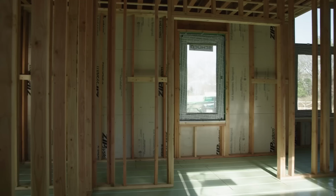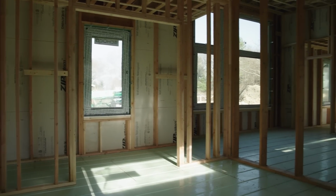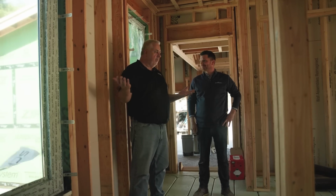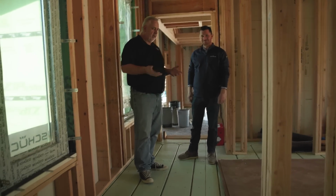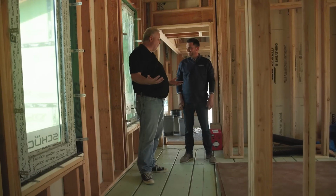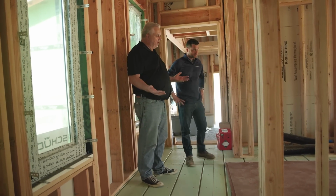So we got windows in. We got walls up. You know, it's interesting that you come here, you shoot the floor framing videos, roof framing, but you never really do a tour of the house. And part of the idea of this progress video is that we get to do a tour of the house. So we come in here, we have our mud room there.